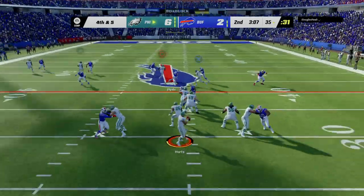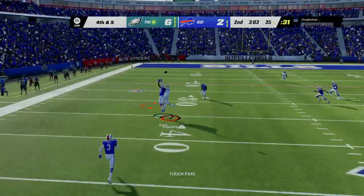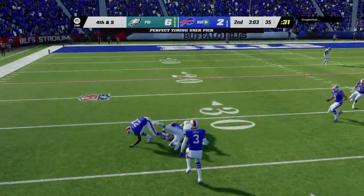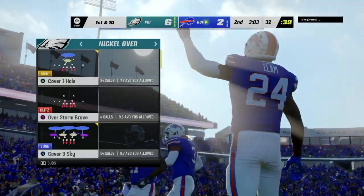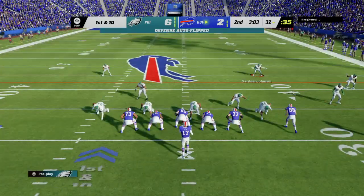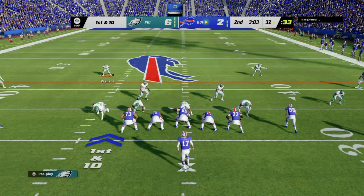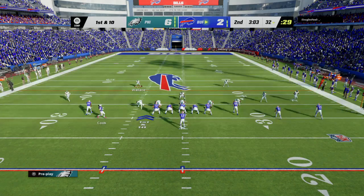They'll try and throw for it here. Oh, that's into double coverage and intercepted. Elam makes a pick. Well, we saw plenty of that during his much-heralded college career. He parlayed that into becoming a first-round selection, and now here he is making interceptions in the National Football League.